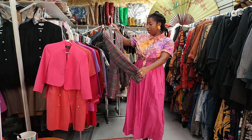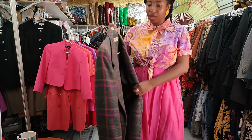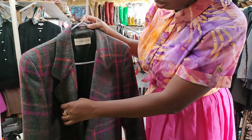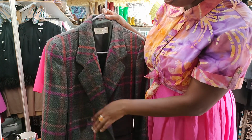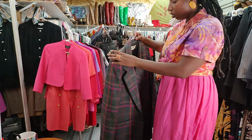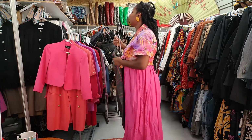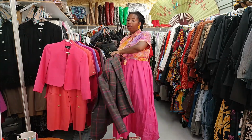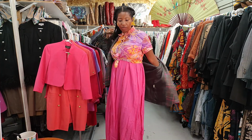This one, oh, I love it. I haven't worn this in a while, but this is really for the winter. It's tweed. I love the motif. I love the pink and the orange and the red. Liz Claiborne collection. This is vintage. You can see by the pockets. This is more of an 80s style. Let's see how I like it these days.